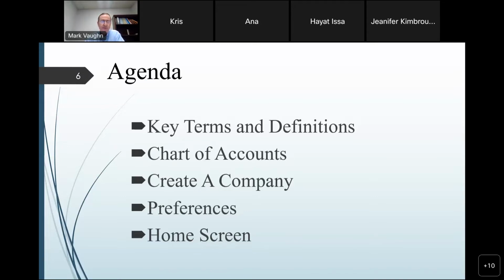Most of these things can be changed. If you get into it and you find out, hey, I need to add or subtract or kind of change the titles on my chart of accounts, that can be done. I don't like this preference. I want a different preference. That can be changed. So don't worry if something gets set up and you later decide, oh, I don't like it that way. That's fine. That's one of the nice things. QuickBooks is pretty flexible and lets you make changes to that as you go along and learn more.